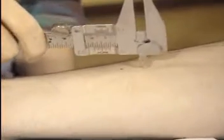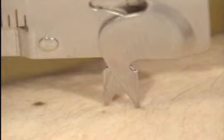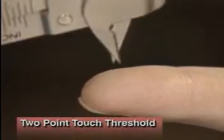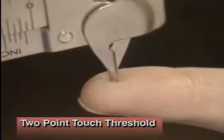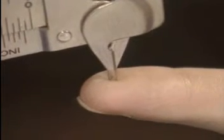In areas where the density of receptors is low, the 2 points, even with some distance between them, are felt as 1. That must be because the area is served by only one receptor. The distance at which 2 points are indistinguishable is called the 2-point touch threshold. The areas with the most receptors can distinguish 2 separate touches even when they're very close together.